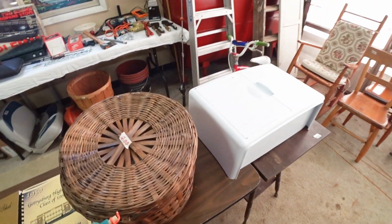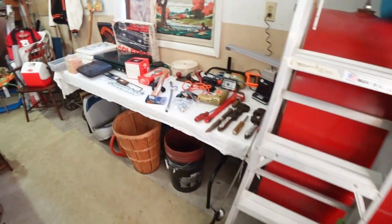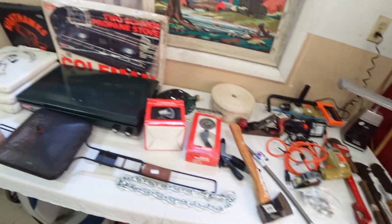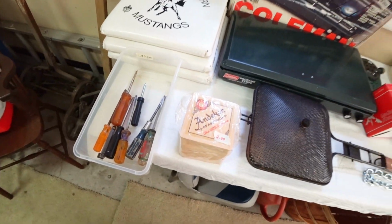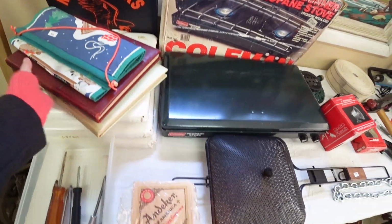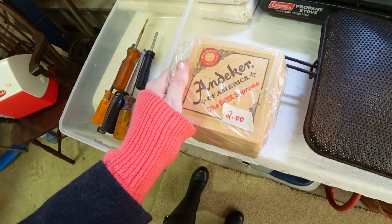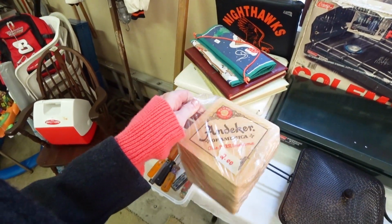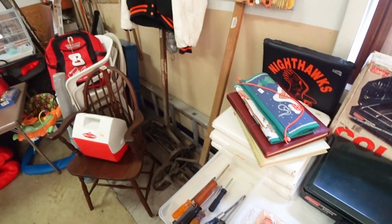It's going to be a little hard to look at stuff because I have things in my hand now. Let's look over here. This is just some older tools. What's this thing? Oh, they're like old coasters. Like a whole thing of them. That must have been for someone who maybe had a bar or something. It's pretty cool.